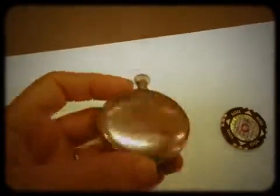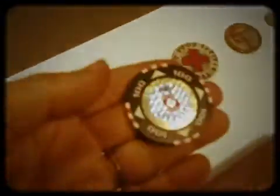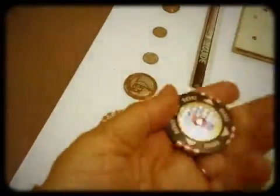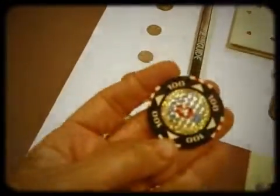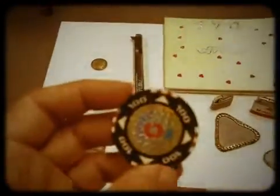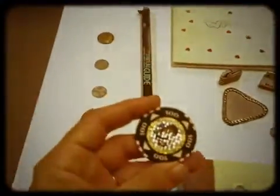There's a little train on the back. This is quite an interesting little piece. It's from a casino. It's a chip, and I got it when my mom and her husband won 1,300,000 Rand on a 2 Rand slot machine at the casino.